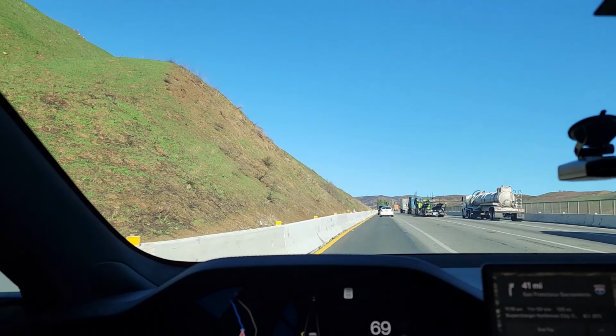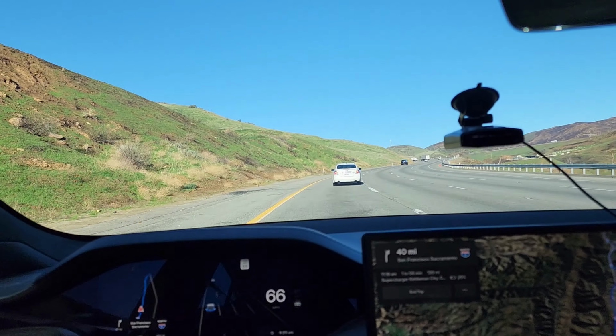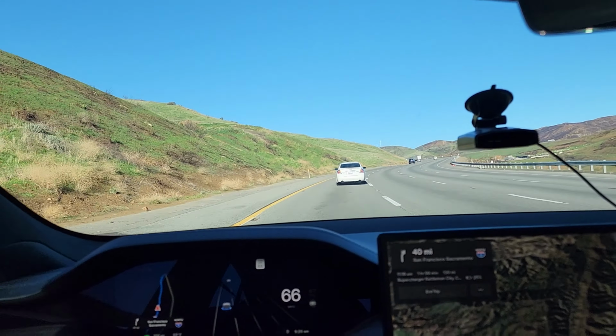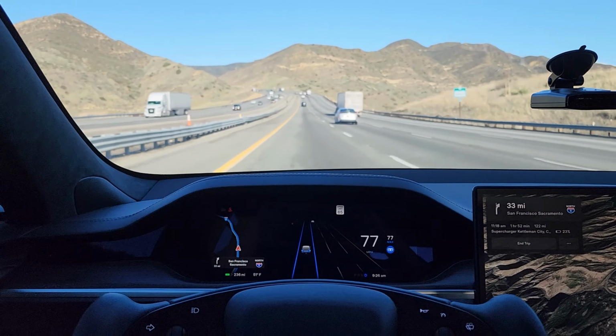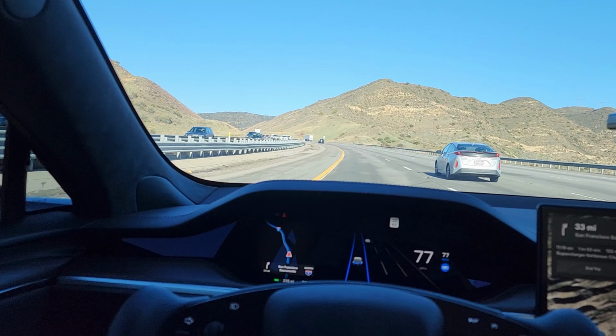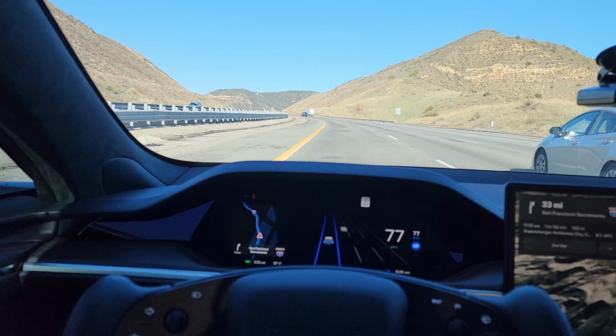A lot of trucks are slowed down because they are going up the hill, but no problem with this Model S, man. I can just punch it and take off like a rocket, but I don't want to do that. All right, cruising on autopilot. Still on the 5 northbound, close to Mackay Mountain. And this is the city of Castaic Lake, California. Look at how the car handles so smooth.